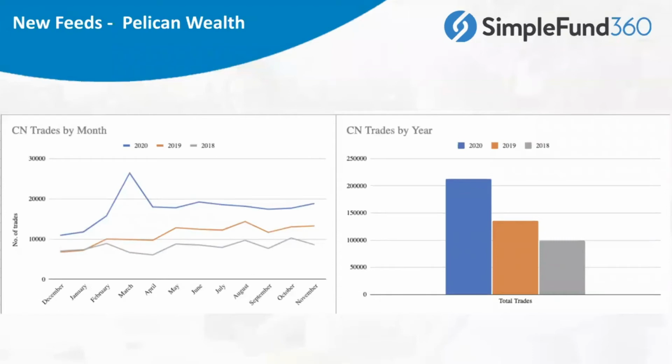You can basically just put an email address. All you have to do is you generate an email address. You tell your client to put that email address into their online trader, and then we get all the trades. What I want to show you here is not just Pelican Wealth has been added, that just covers about 99% of the share trade market, but also the jump we've seen in the number of trades occurring.